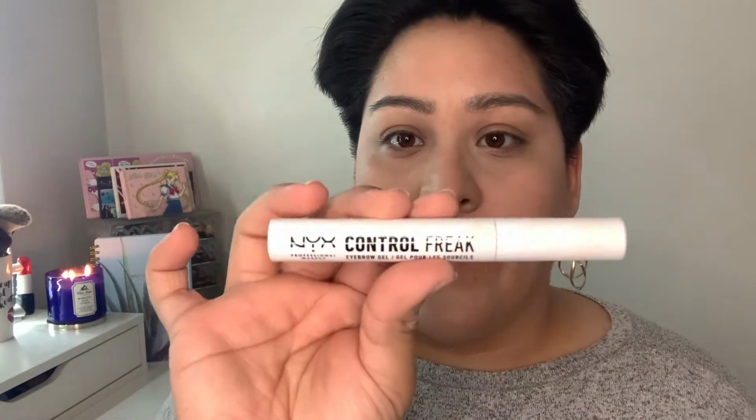Like I said, I did my eyebrows with the e.l.f. Instant Lift Brow Pencil here. It is a little bit more of a thicker pencil. It's not really thin, so I have kind of trouble working with it, but I'm going to be going ahead and setting my eyebrows with the NYX Control Freak Clear Brow Gel, which I have been enjoying.